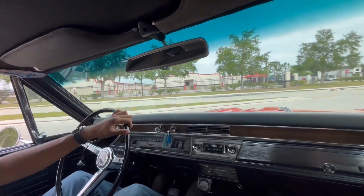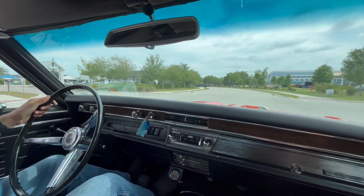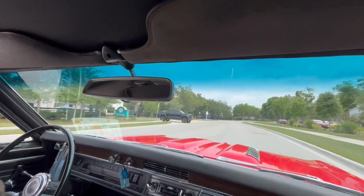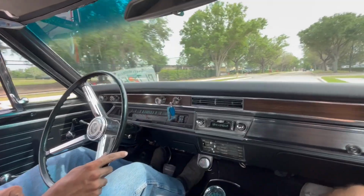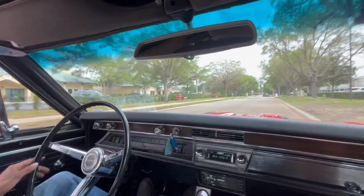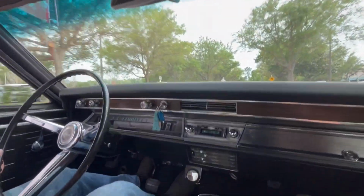We are now going for a ride in our 1967 Chevy Chevelle 350 underneath the hood. Beautiful red exterior with a black vinyl top, black interior, 4-speed. We got the bucket seats here. As you can see, most of our interior is pretty much stock. You got the old-fashioned speedometer, oil pressure, battery, fuel gauge, etc. You also have the clock inside the console here.